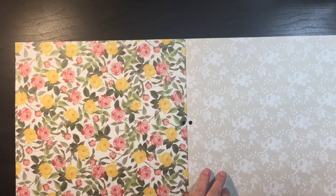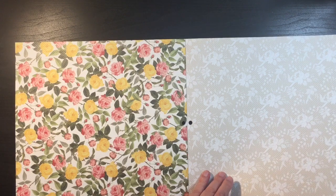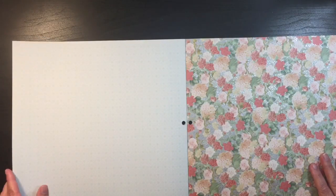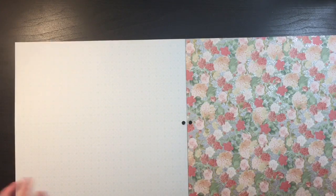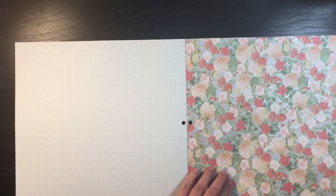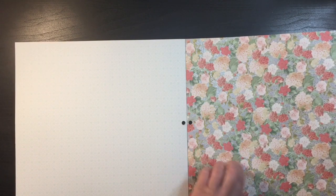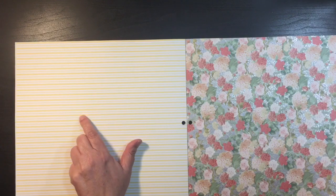And then you have a beige floral design with a check in the background. And on the back side is this kind of robin's egg light blue pattern. Then you have another hydrangea, and again it's got like silver foiling in the background to give it a textured look. And that goes really beautiful with this yellow pinstripe.